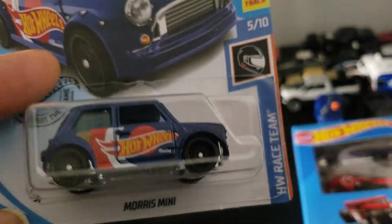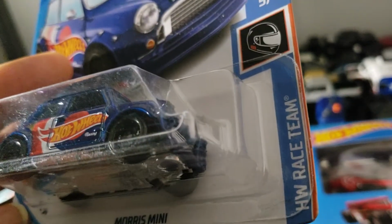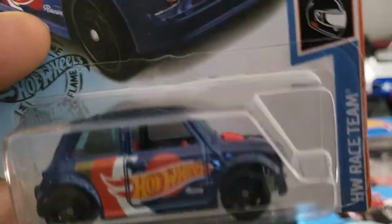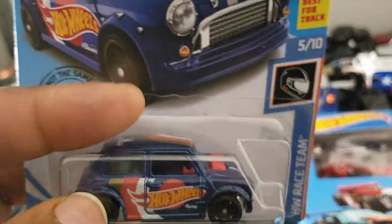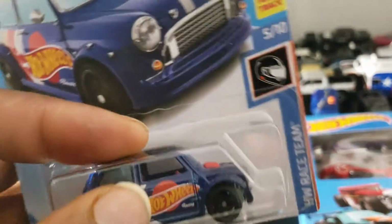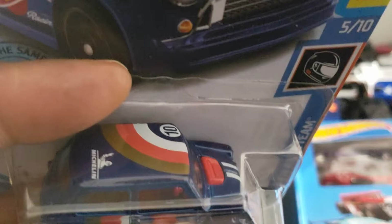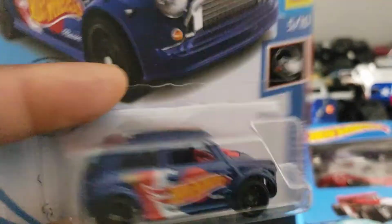Next we got this Morris Mini from the HW Race Team series. And I don't know if this one opens up. This model used to, a long time ago, the old ones used to be able to take the body off, and you can see the little engine and stuff inside. And it will have a roll cage or something, but I don't think this is it.